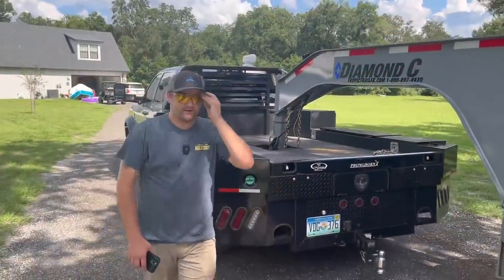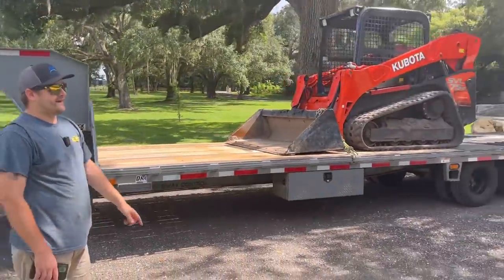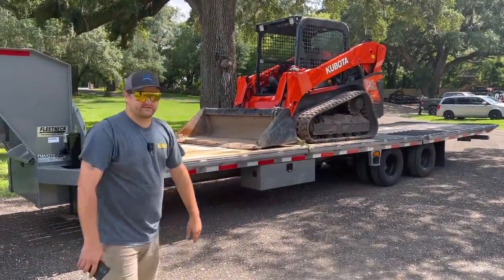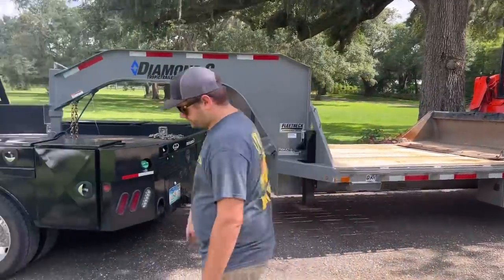All right, so Paul loaned us this, I don't know what year it is, Kubota SVL 75, so 2019, and it's for sale at buyaskidsteer.com. So anyways, he loaned this baby. We're going to run right down the road and grab that tractor we got to work on and get back to the shop.